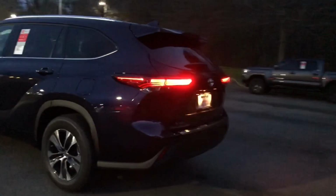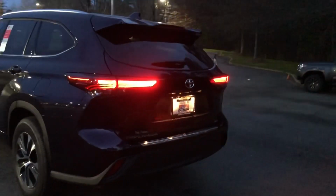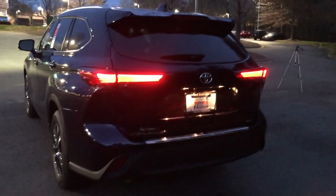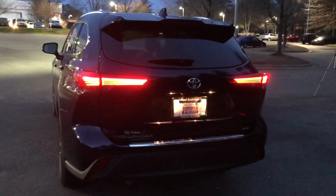Now, I like this: LED tail lights and stop lights. They of course come on faster so people behind you can see quicker that you're slowing down or stopping.